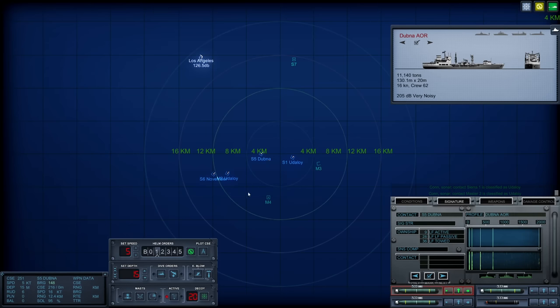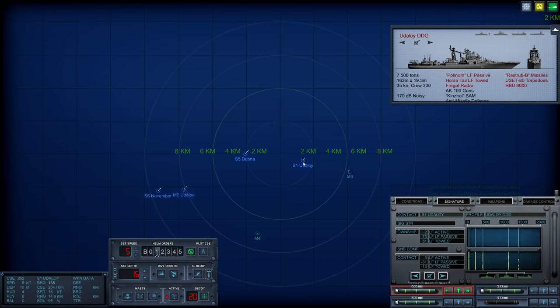That's keeping these guys resupplied. So we got 2 Udaloys with their cruise missiles.